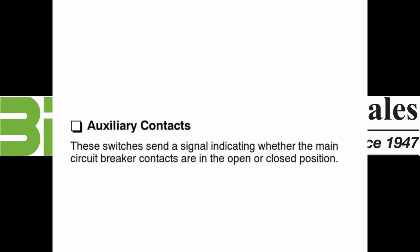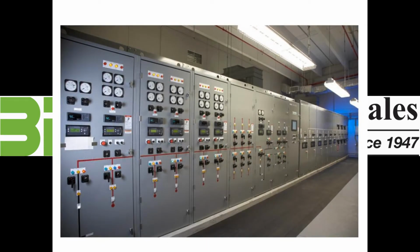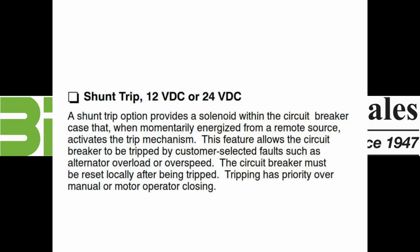Auxiliary contacts are used when we're doing multiple paralleling generator sets. With an auxiliary contact, we know the position of the breaker, if it's in the open position or closed position. Here we see a multiple generator system lineup.